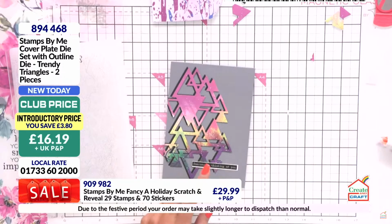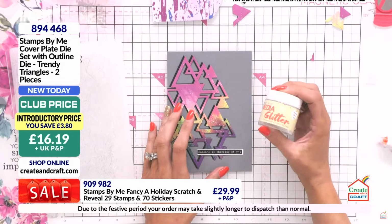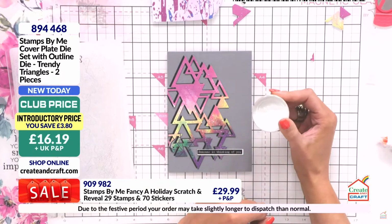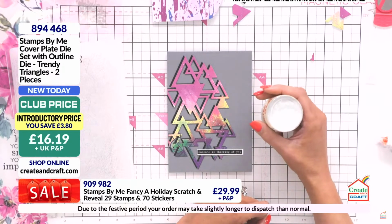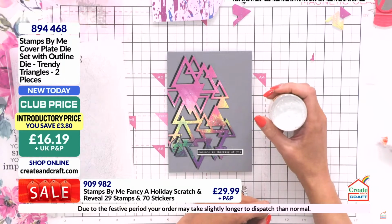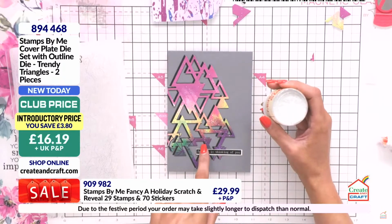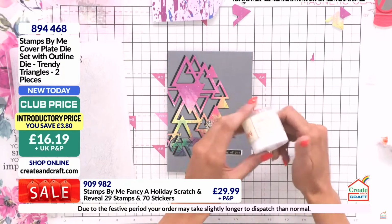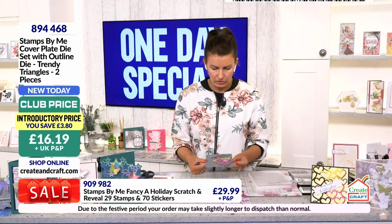Now, if you do have our media glitter, which we sold tons of yesterday, I'm not sure if it's sold out or not. I apologise if it has, but the media glitter gives you that glass-like finish, no colour. It's a colourless glitter, so it just gives you a shimmer and a shine on your cards. It looks like glass. It's not glass, so don't worry about that. But if you have this, you could absolutely colour in the centre of those triangles and add this, and you will get that shimmer glass-like effect inside. It's absolutely amazing. So there we go, just a very, very simple card. I'll just stand it up for you.